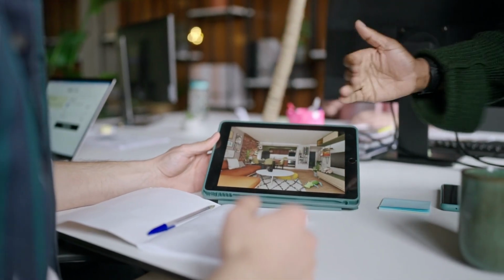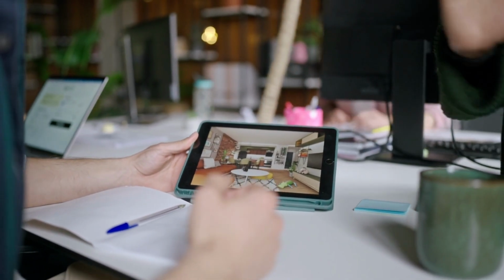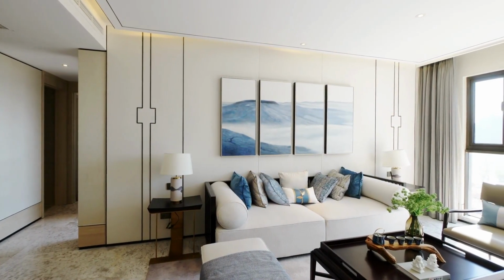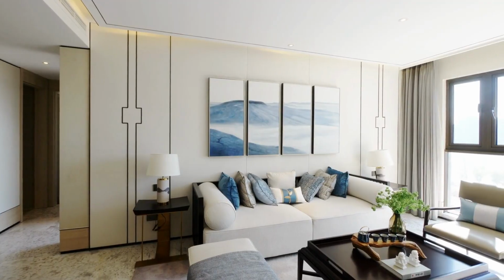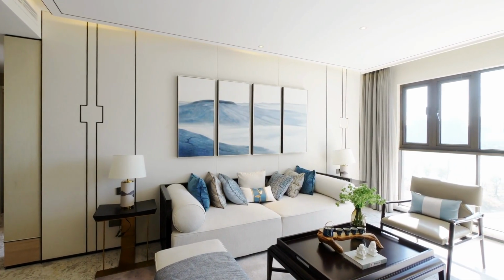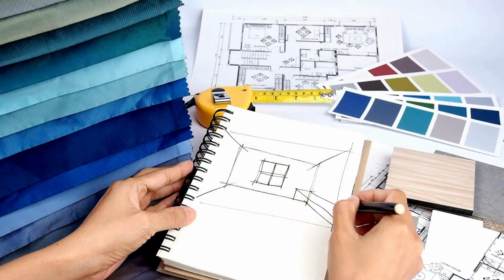And there you have it, 25 ways to decorate your home on a budget that look high-end. From mastering contrast and repetition, to adding art, marble, lighting, and textures, these ideas prove that style isn't about money, it's about intention. Which of these tips are you trying first?